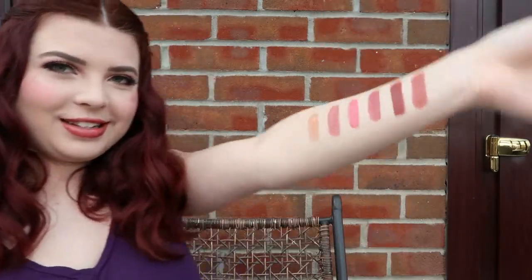Just something funny that the hypermobile among us might appreciate is that I've tried to do the swatches straight for the lipstick on my arm, but because of my hypermobility, it just doesn't go even like that, it doesn't look straight. Oh dear.